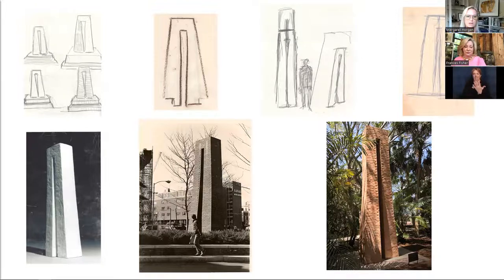So in the center, you can see the actual Gateway to Knowledge, the black and white. And then on the far right-hand side, Anne's friend Gia Leofonte constructed a replica of Gateway to Knowledge that we have here in the gardens that we love very much, posthumously after Anne passed away, to honor her.